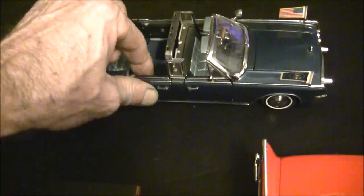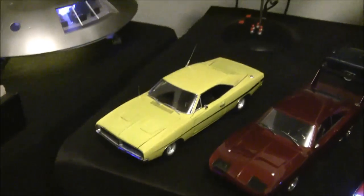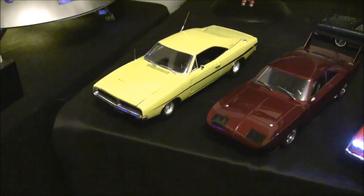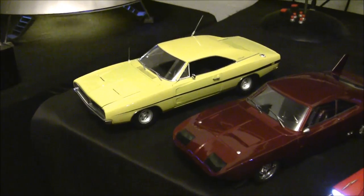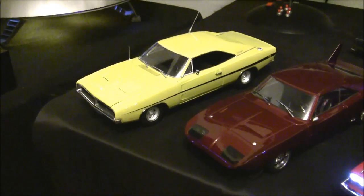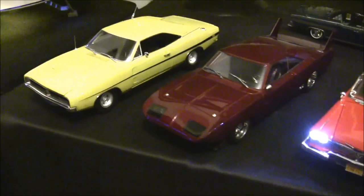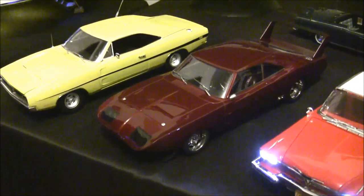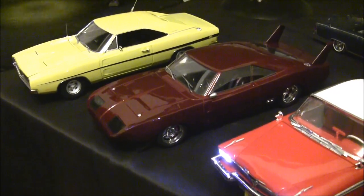I'm really glad I have that one. And then we get into some of our recent acquisitions here. We've been starting to collect some of these 1/18 scale cars. We just showed these a couple of nights ago on the Model Shop Guys show. We've got the 1/18 scale Dirty Mary and Crazy Larry Dodge Charger. We've got Dominic Toretto's Daytona Charger, 1969 from Fast and the Furious 6.